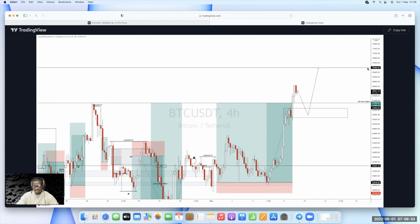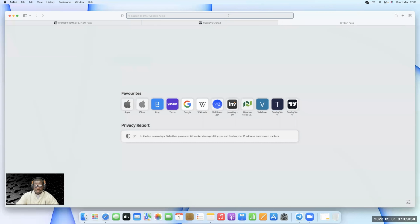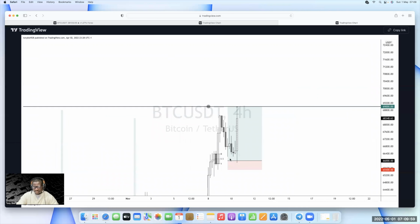So I was aiming now for 70K. Even before it got there, I was already aiming for 70K. After we pass 70, we can aim for 80 and then 90. But then, okay, what happened? That is for that. And then I'm going to copy this link and paste. As you can see, it activated, a clean trade, and price just went straight forward and got to 69K. So that was that.